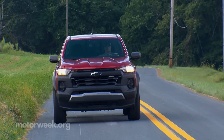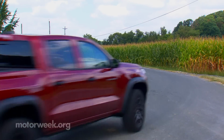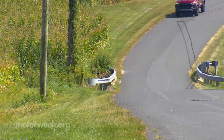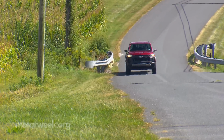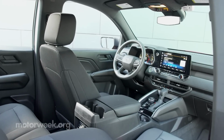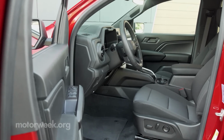It's really the middle ground when it comes to off-road focused Colorados, with Z71 just below and ZR2 more extreme. But it's not off-road focused enough to hinder the great ride the Colorado has become known for, or keep the interior from being a place you want to spend extended time in. There are some oddities though.